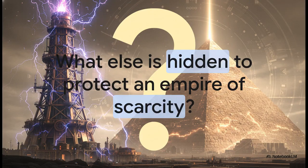Which leaves us with this final, incredibly provocative thought to consider. According to this source material, the physics of limitless, free energy weren't just a fun theory. They were proven 120 years ago, mirroring an ancient technology that predates recorded history. If that is true, what else has been deliberately hidden from humanity to protect an empire built on scarcity?